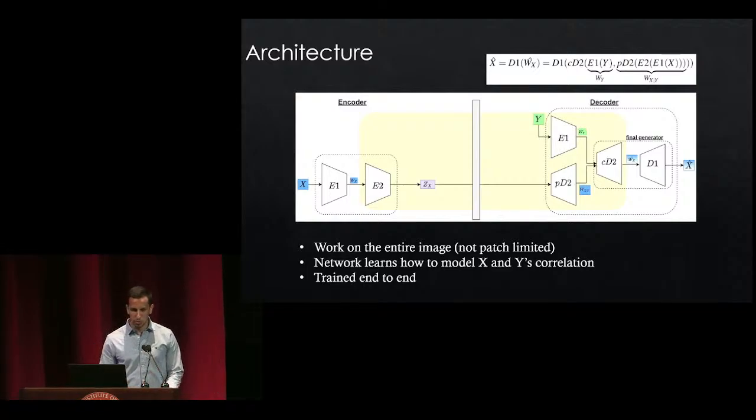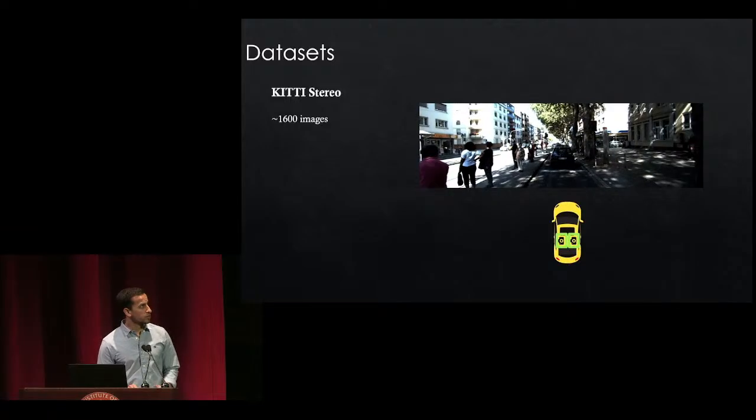Okay, so hope you made it so far and it was clear. Now we're moving on to the fun parts. Let's see some results. We worked on 2 datasets. The first is a KITTI dataset of stereo road scenes, about 1,600 images in this dataset.